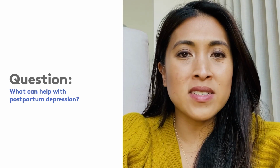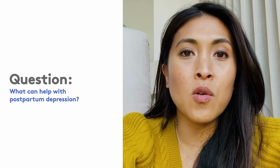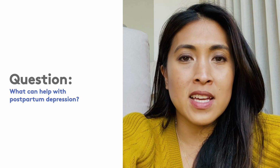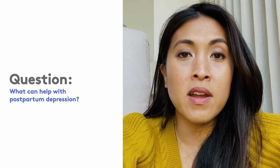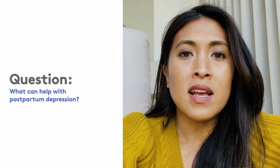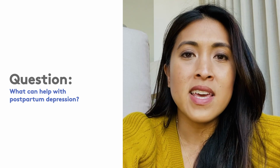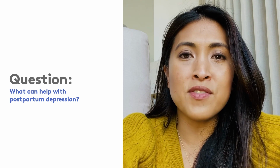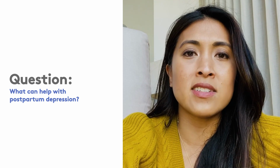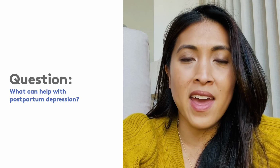And then other great ways to cope with postpartum depression would be through connecting with other women who are also in the same stage of motherhood that you are in. There are great online communities on Facebook, on Instagram, as well as apps like Peanut, where you can connect with other mothers. And then you can utilize as well different apps that help you with depression and anxiety and shifting one's mindset and perspective. A couple of ones that I've used are called Happify and Breathwork.